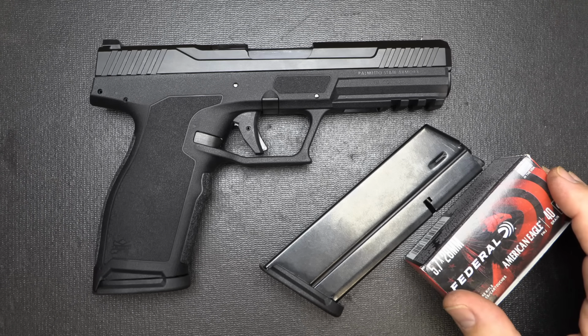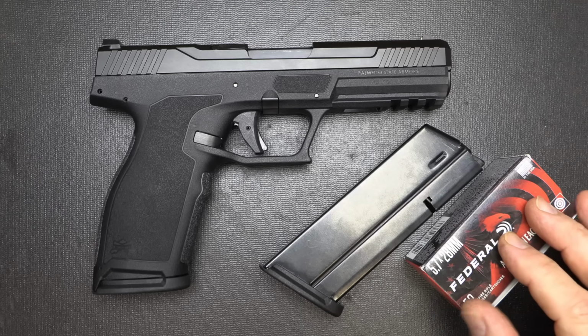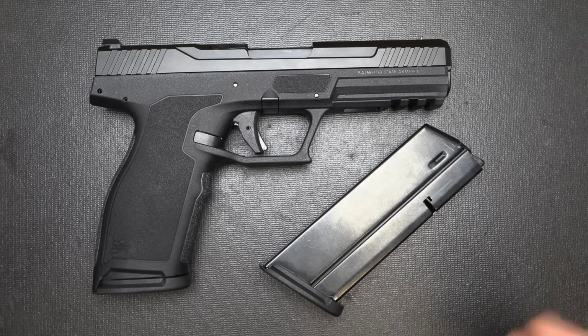I mean, $49 a box is what I'm paying for it. And what I've been doing is when I go into PSA, I'll just grab a box of 5.7 and just put it back for the review. And I've got quite a bit. In fact, I've got enough for the upcoming review, but it is expensive.